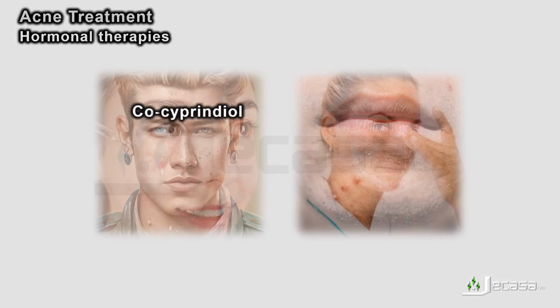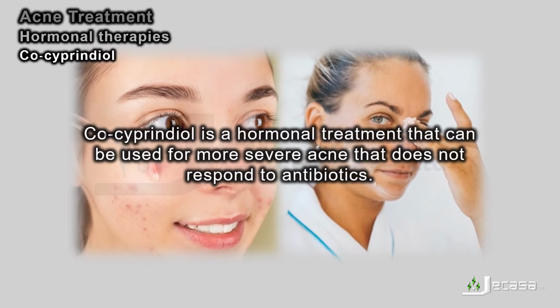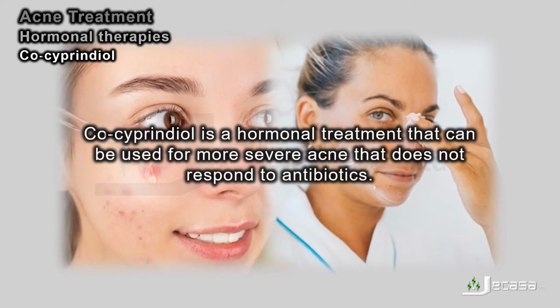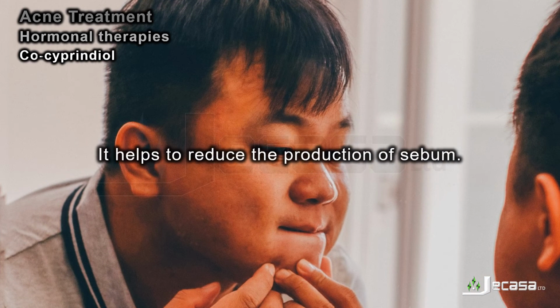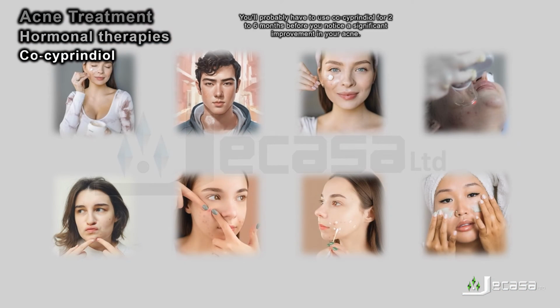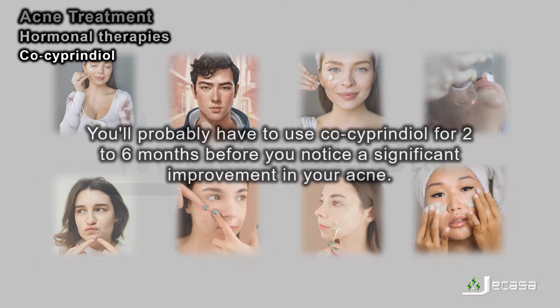Cosiprendiol. Cosiprendiol is a hormonal treatment that can be used for more severe acne that does not respond to antibiotics. It helps to reduce the production of sebum. You'll probably have to use cosiprendiol for 2 to 6 months before you notice a significant improvement in your acne.